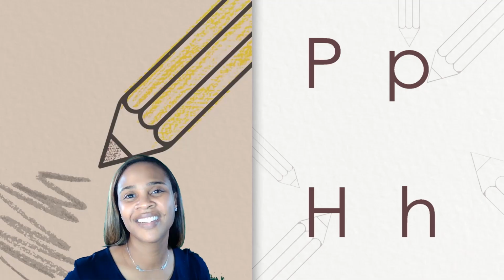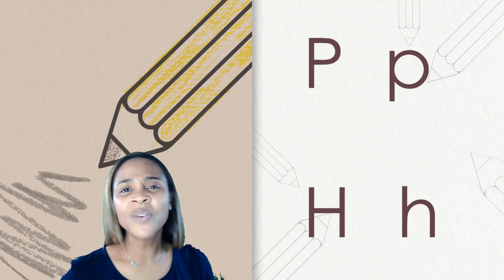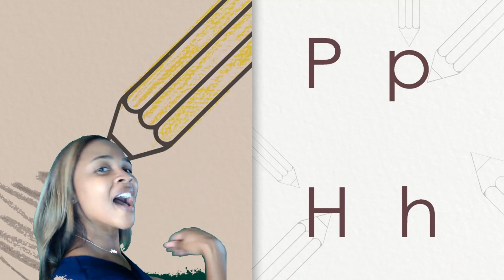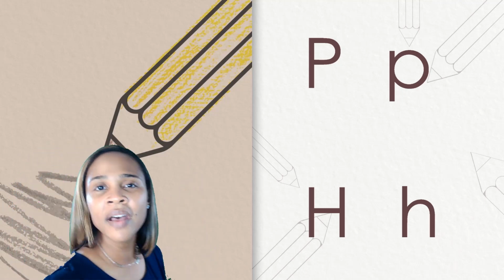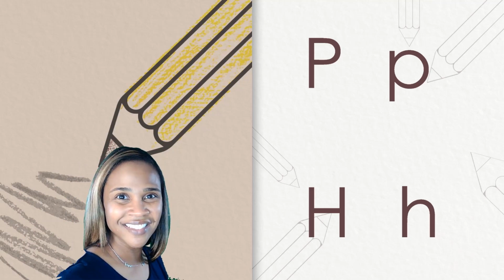Writing. Now it's time to practice skywriting our letters P and H. We're also going to say the sound too when we write them. Watch me first as I practice the uppercase P, and then you'll have a turn. Uppercase P. Down to the bottom, up, and a little bump. P, P. Now you try.